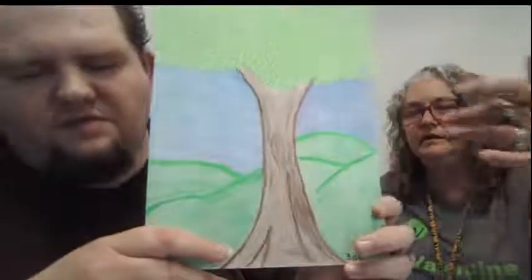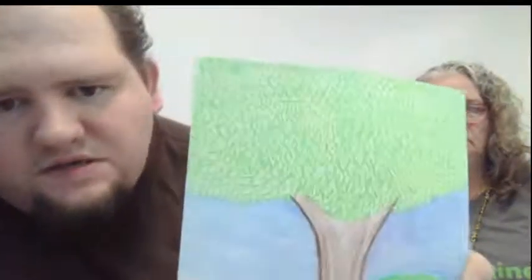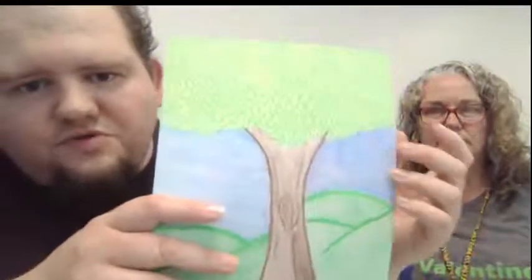And then the last one I have here is by Brad Sterling. And he's got another lovely tree, a lot of vertical. It's got some rolling hills behind it. That's nice. And then the leaves up here are nice too. And then the blue shading and the green. I really love that.